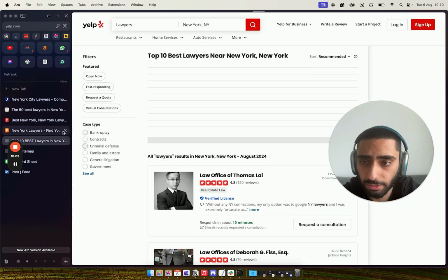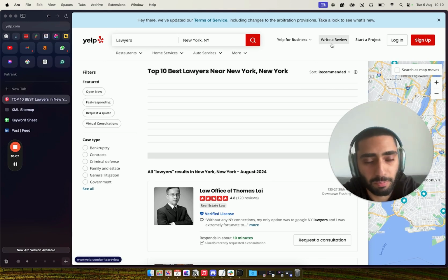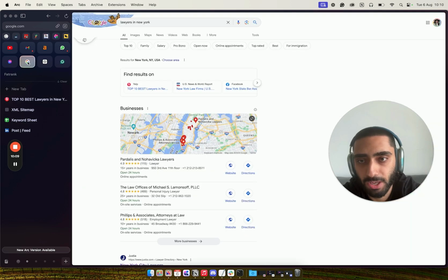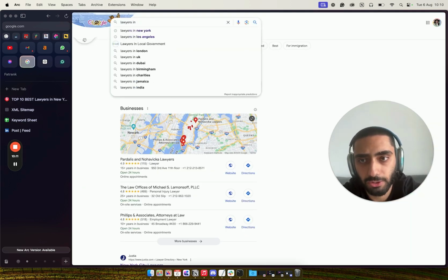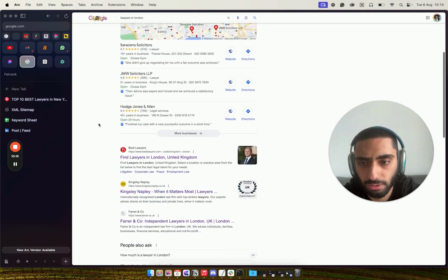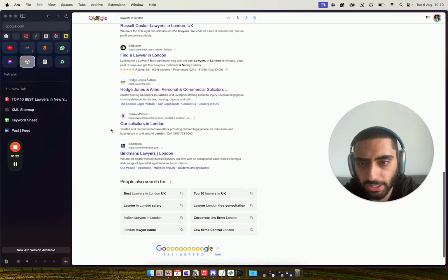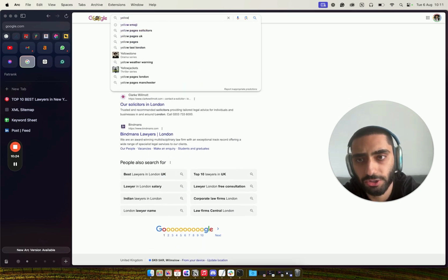If it does load, there we go. Yelp is another one to get listed on. Again, some of these are paid, some of them are free. In the UK, you also have, let's take a look here, you've got Yelp, you've got legal500.com, and you also do have Yellow Pages as well.